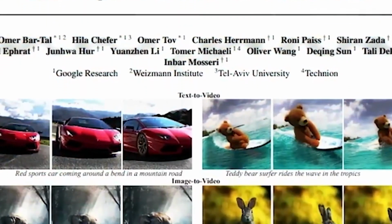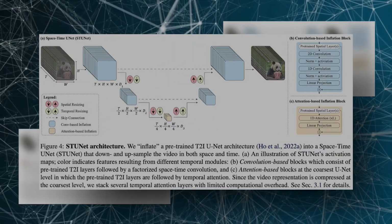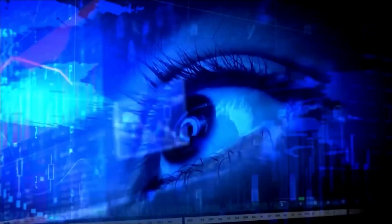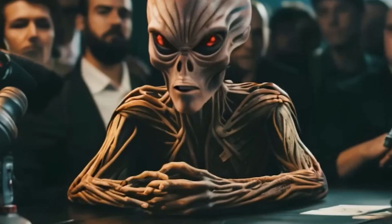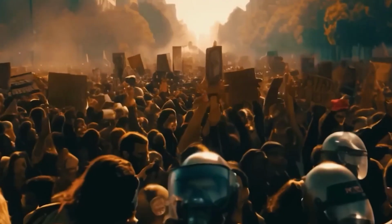Cool, right? So how does Lumiere do this? Well, it uses something called diffusion, which is like a special magic trick for making images clearer and clearer until they look just right. It's kind of like when you doodle a messy drawing and then keep adding details until it looks like a masterpiece. Lumiere uses this magic to make videos that move smoothly and look totally real.